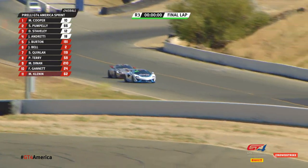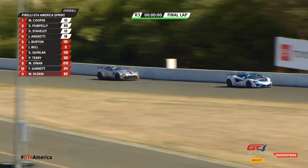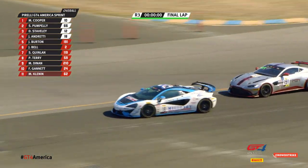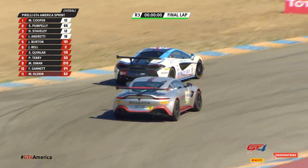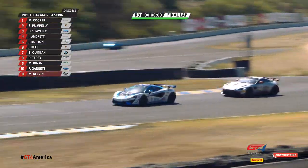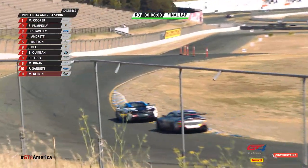It's going to be tough to beat for the title with the gap that he's extending here over Spencer Pompali. Just keeping you abreast of the Paul Terry, Michael Dinan situation. The gap remains at about a second, so it looks like Paul Terry is trying to hang on here, even though the balance has gone away in his race car. And as Burton continues to work over Andretti, oh, he's getting really feisty here. See Andretti there struggling for grip.